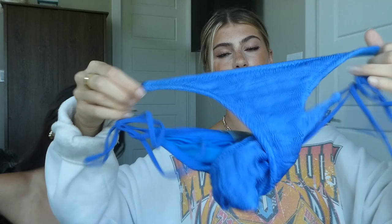This is from Triangl, so cute, I love it. If you think about it, $50 for bottom, $50 for top, it's kind of worth it. Nowadays everything's so expensive. And Triangl is adorable also. If you are not willing to pay this price, go on Depop, search up Triangl bikinis, and get it for really cheap. And then I also have this blue one. It's all knotted and so cute. Triangl top. They fit everyone so well.